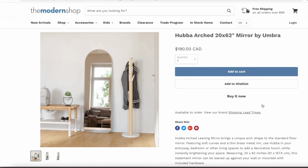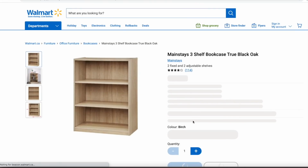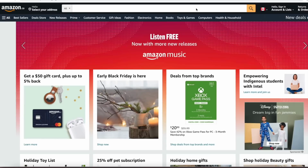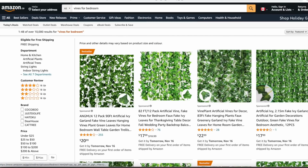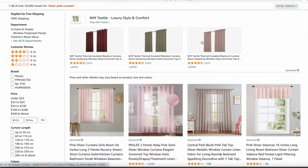Okay, so this was a lucky find. I found the shelf on Walmart for only $30. I've seen something similar on IKEA for $70, so this was a steal. Unfortunately, it is out of stock in the birch color, but you can find it in black and white. So this is all I got furniture-wise. I don't want to buy too much furniture because I want to keep my room more minimal and less cluttered.